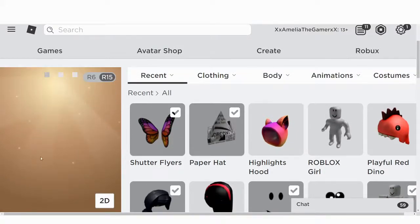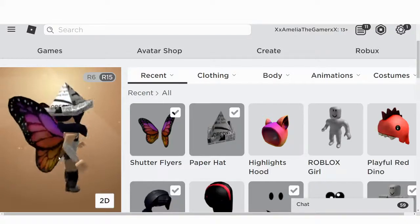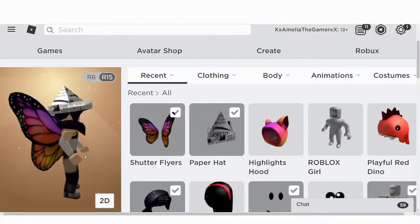And we'll just take a look at what the wings look like on the back. Wow, they look really pretty. I like these butterfly wings.